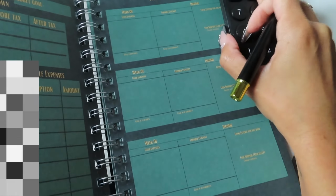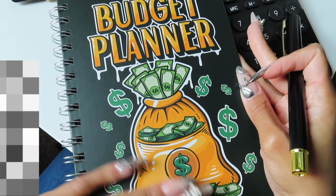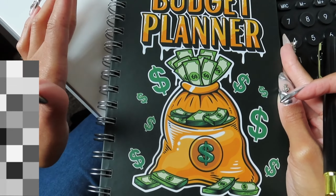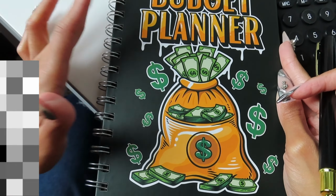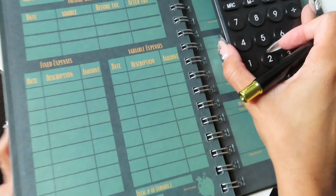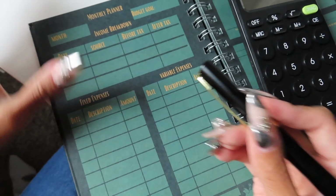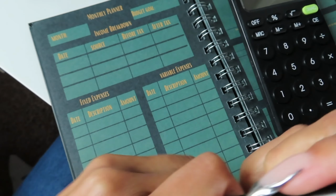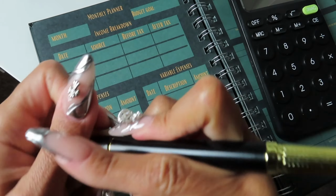So all my men that want to learn how to budget, I did create a more masculine planner for you. And then ladies, you guys are more than welcome to purchase this planner as well. So if you want something that's not 100% girly, I know a lot of my planners are really girly to the touch. You can also invest in our budget bro planner. So I'm going to show you guys how it writes and all that good stuff.